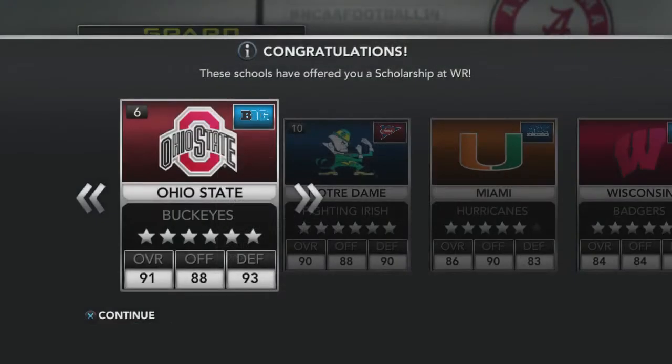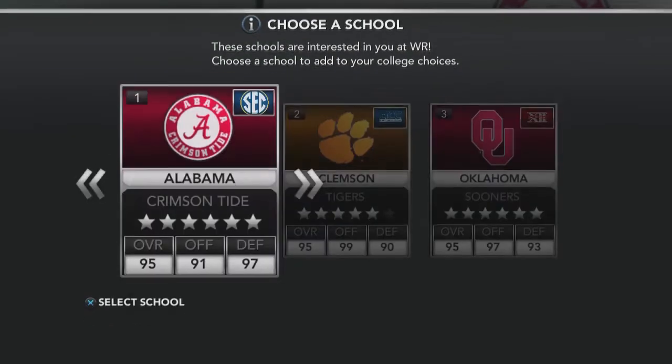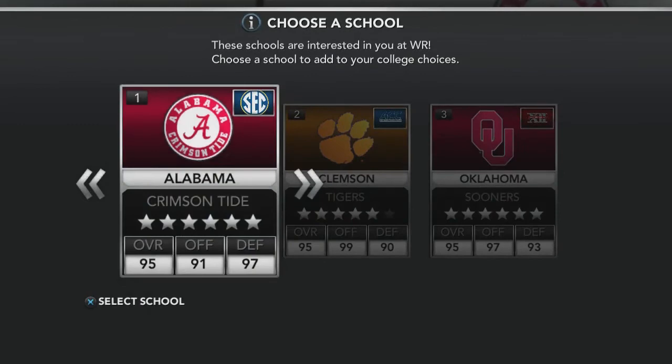But here's all the schools that offer us scholarships at wide receiver, and I think we are actually going to add the Alabama Crimson Tide to our list of interested schools, or Oklahoma, I think we go.